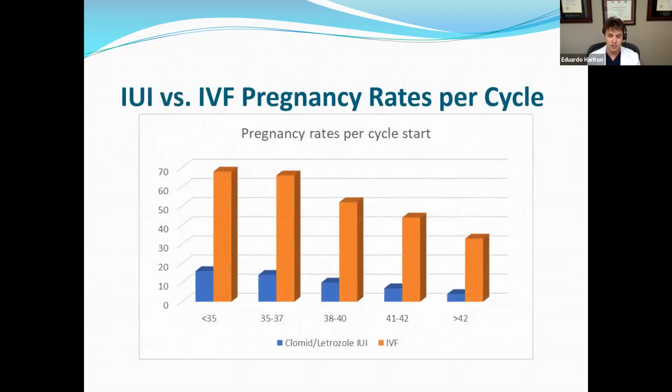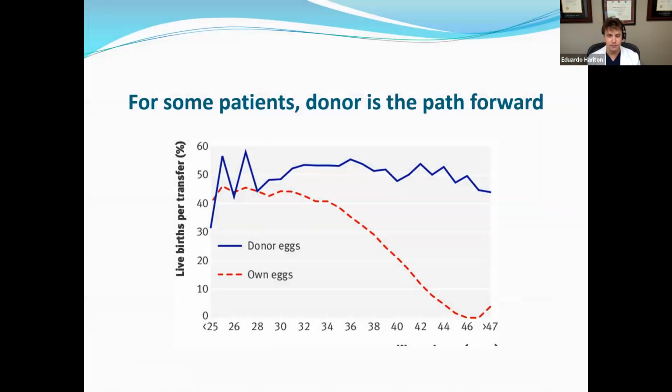When you think of success rates, these are our rates here at RSC. You can see success rates for IUI in the blue are meaningfully lower and go down over time. With IVF, they're higher. They also go down over time meaningfully, but we can make up for some of that decline by using numbers. And of course, IVF is very ovarian reserve dependent. So the more eggs you have, the more we'll get, the higher those numbers will be, and vice versa. If your reserve is low, those numbers have to be slightly adjusted down.